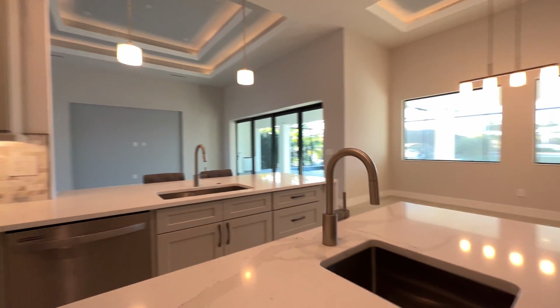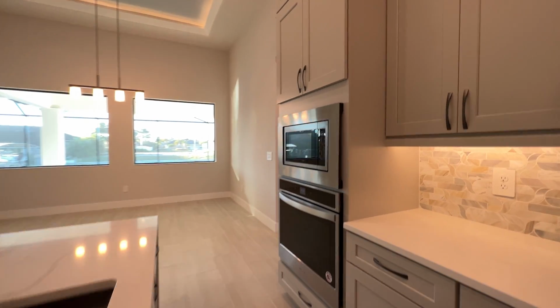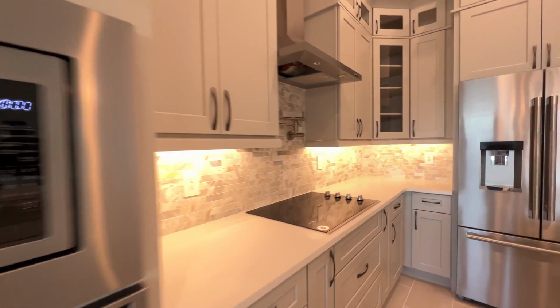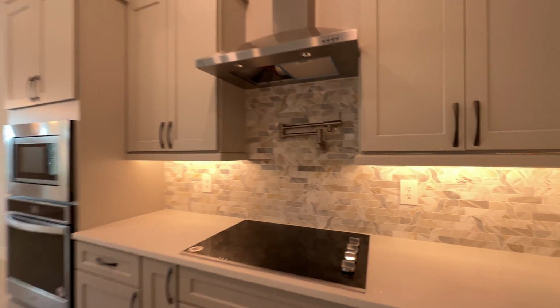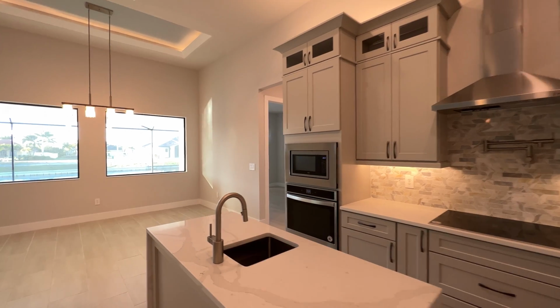The island. Over here you got your microwave with your oven. And you got your water here to fill up your pots. Tell me what you think about this kitchen. I'd like to hear from you.